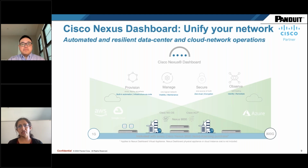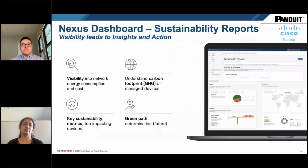Now you might have a question as to why do we need sustainability reports on a network operations and analytics platform? So as many of you know, and like Mark brought up earlier, data centers consume a lot of energy, more than 1% of the total electricity usage in the world. That means that energy availability and sustainability have become top of mind for many of our customers over the last couple of years.